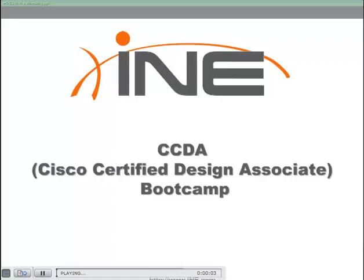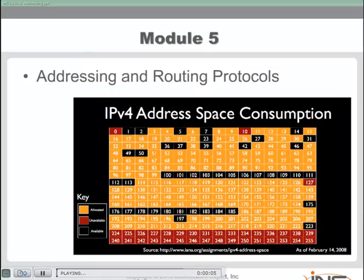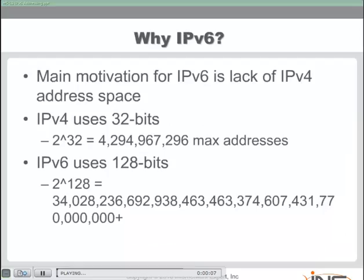Let's take a look at the future. Let's take a look at IPv6 addressing concepts. IPv6, I got to start by telling you this.